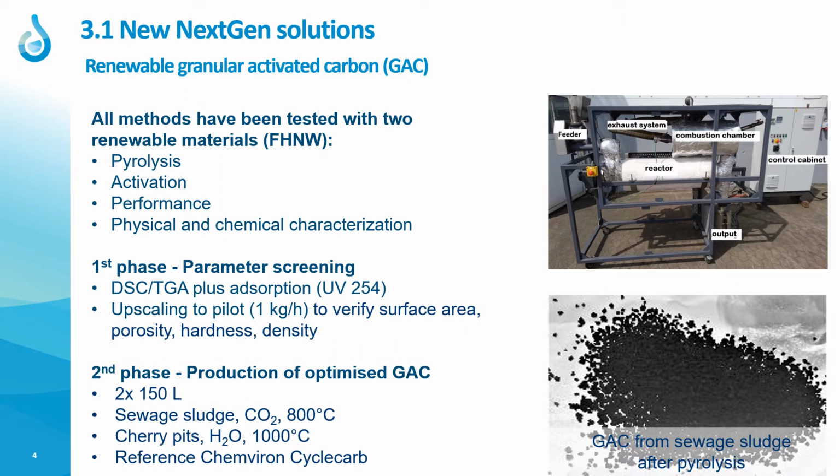In the first phase, which we call parameter screening, we looked at how different parameters during pyrolysis and activation impact the quality of the GAC. Here we performed laboratory-scale experiments using DSC and TGA, but we also did some pilot trials to generate enough material to perform all the physical and chemical characterization that we wanted.